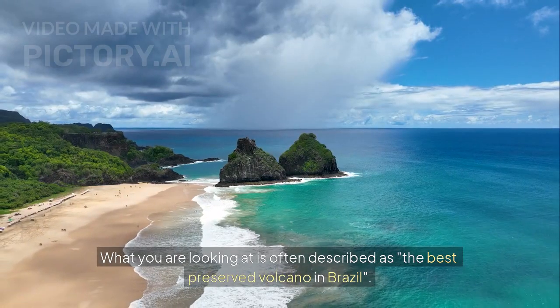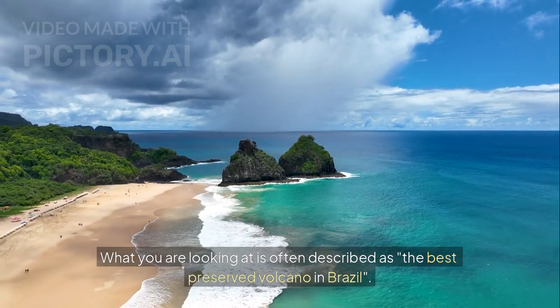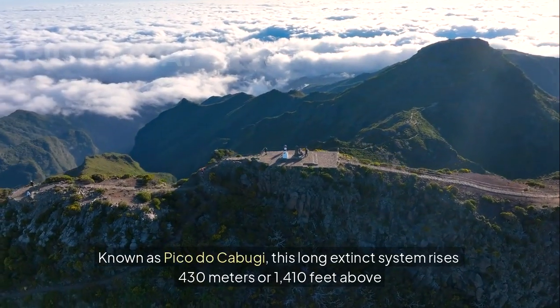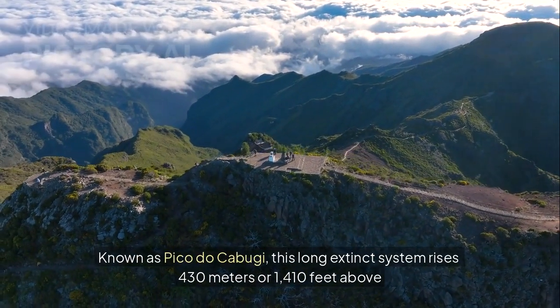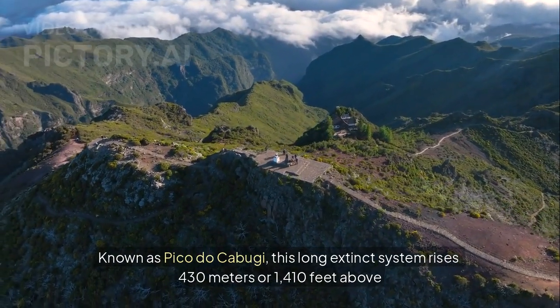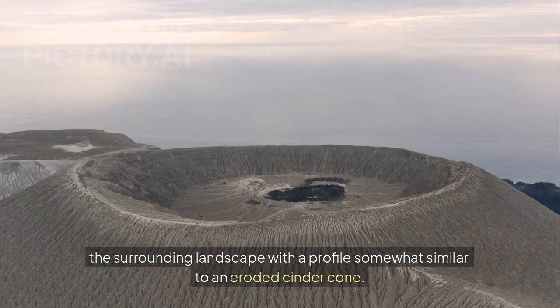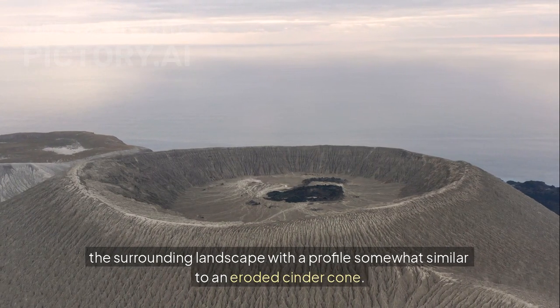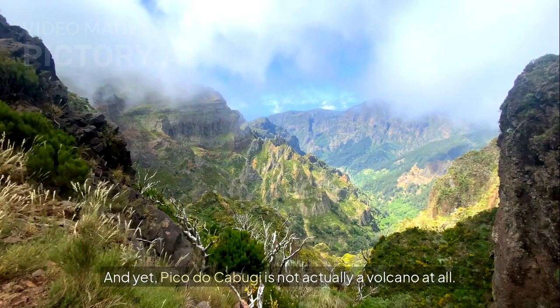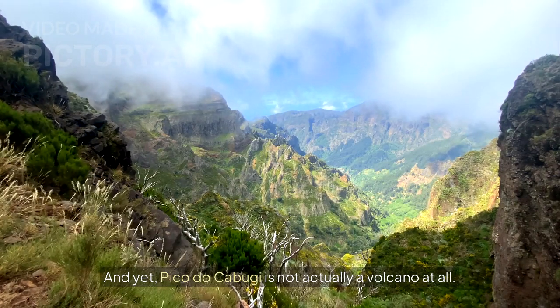Diabase. What you are looking at is often described as the best preserved volcano in Brazil. Known as Pico do Cabugi, this long-extinct system rises 430 meters or 1,410 feet above the surrounding landscape with a profile somewhat similar to an eroded cinder cone. And yet, Pico do Cabugi is not actually a volcano at all.